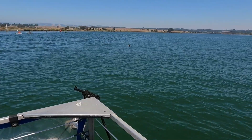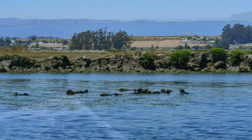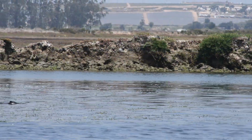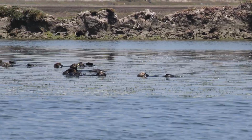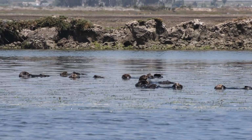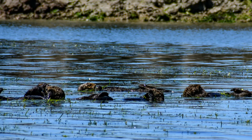Sea otters are a keystone species. That means if the otters are doing well, then that's a great indicator that the rest of the habitat is doing well too. Here they feed on crabs that live in the eelgrass, keeping that population under control, as well as protecting the tall grasses they use as an anchor while they sleep.